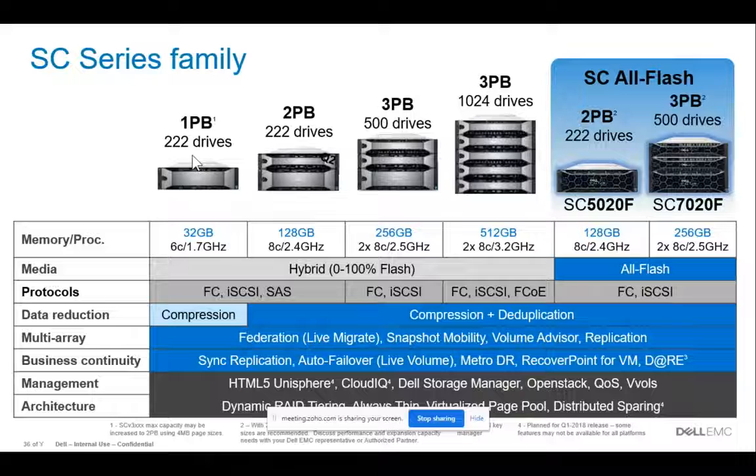For an all-flash storage solution, we have only two options from the Compellent series. So we have the AC5020F and then the AC7020F. So those are the only all-flash storage solution that we have from the AC. Now, you can note that both the different storage devices also have different memory and processor capabilities. So depending on what the customer requirements are and what can achieve that, it will depend on which storage solution you wish to present.